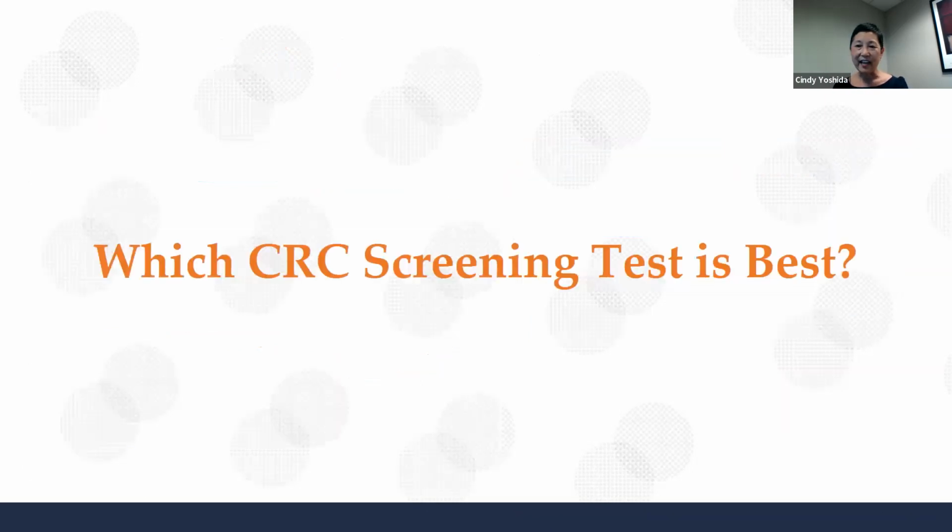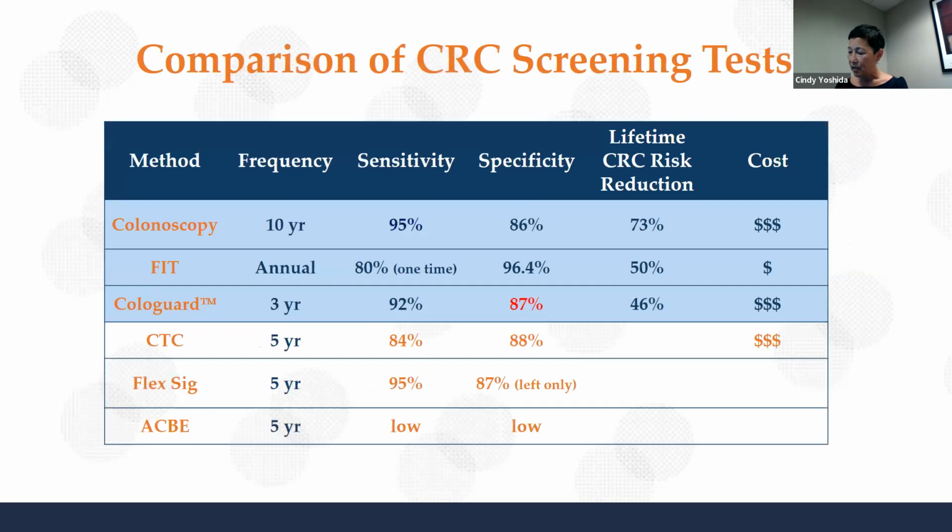So I get asked this question all the time: which colon cancer screening test is best? I'm going to show you this, but I think it's important just to point out a lot of things. When we look at the screening test, it depends on a lot of different things, right? If you look at the ability of a screening test to detect colon cancer, that's its sensitivity.